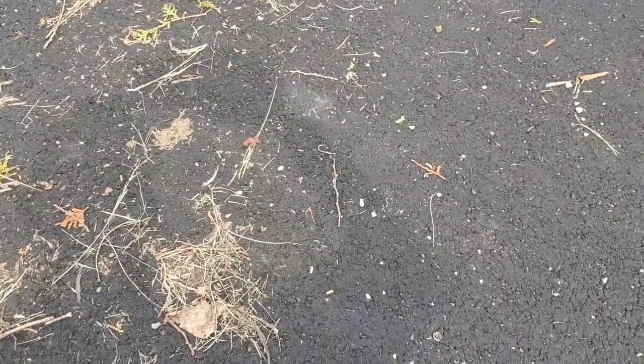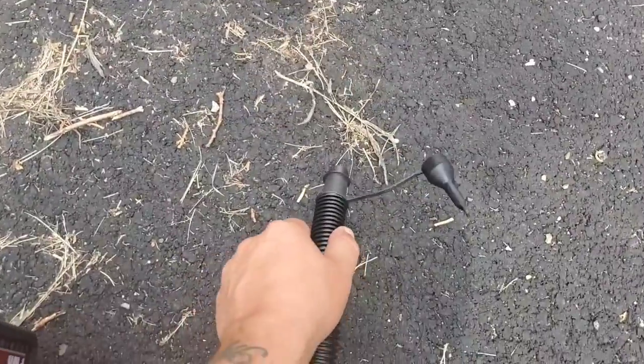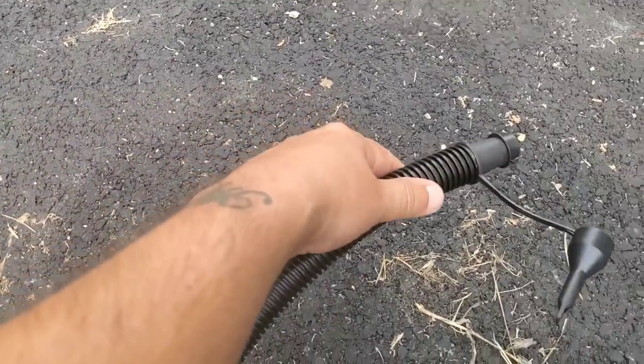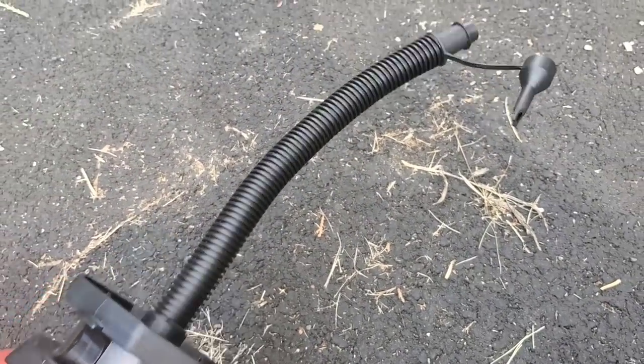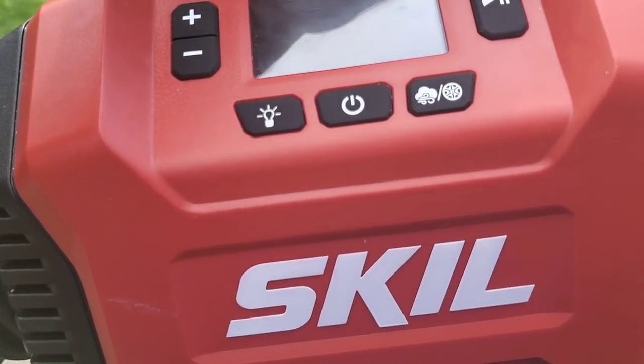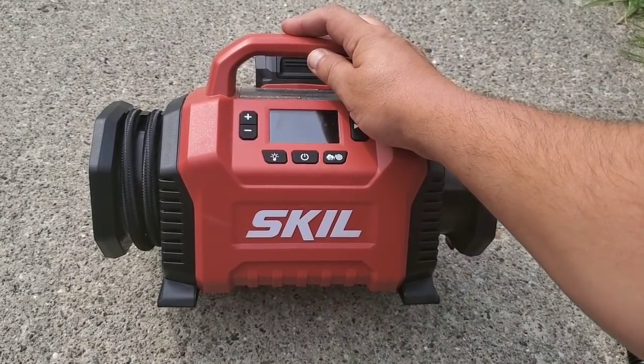See all this junk right here? All right, you see it? It'll blow sticks. All right, so you got a nice little blower there. Now, obviously, it's not made to blow what I'm showing you here, but I'm just letting you see some of the force and some of the power. Simple, this is to actually work on your tire.